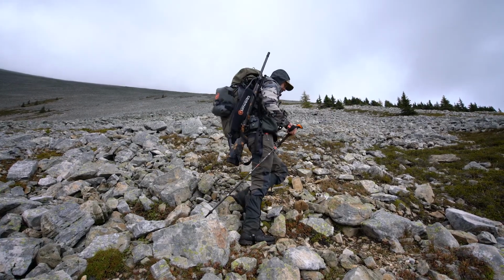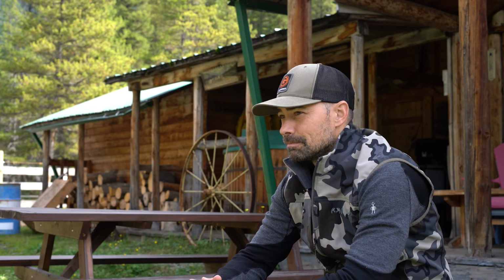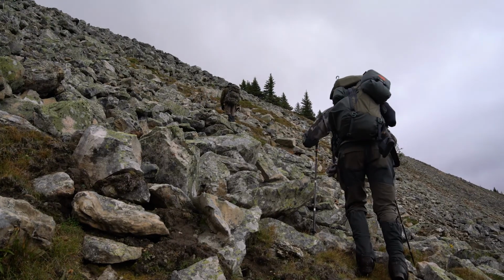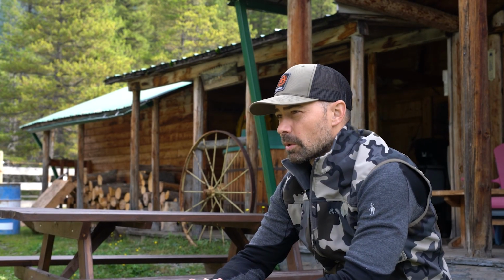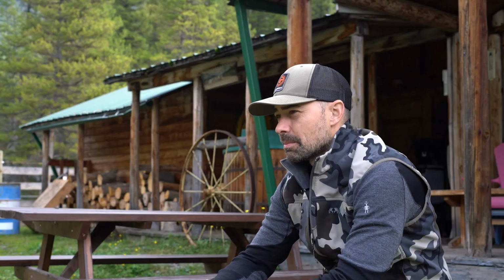We needed to hike clear over to the next drainage, so we side-hilled around some pretty nasty terrain. The first part wasn't so bad. It was mostly grassy slope, but as we moved into the shale, we had to take our time because it was a little bit tougher footing and pretty slow moving across there to get to where the rams were. We had to move across quite a bit of shale to get in position.